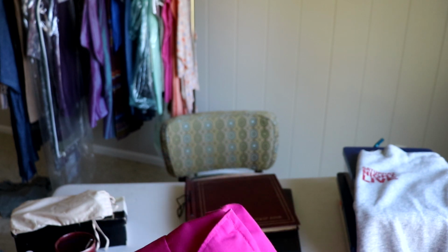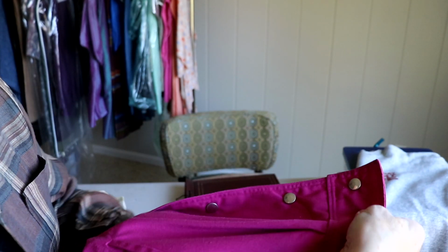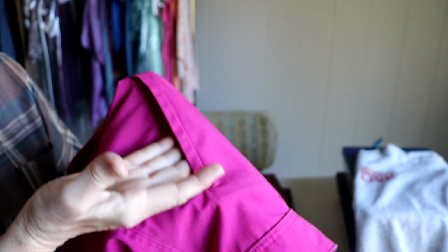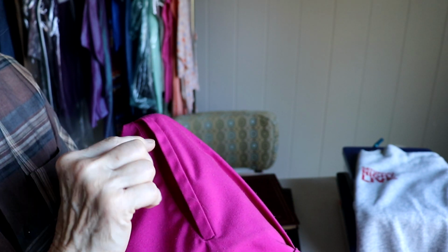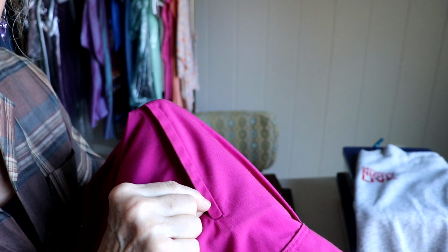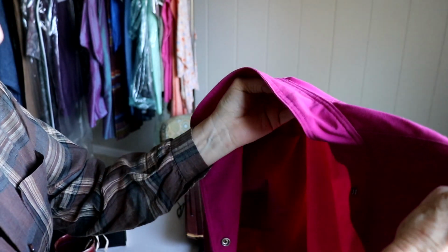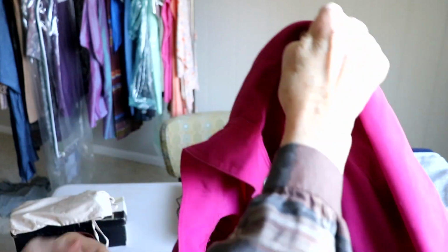So here's the inside pocket, and the outside of the pocket is made like this, with this covering, so that the hand goes in repeatedly, and you've got 2 layers here instead of 1. So I really loved this, and I didn't wear it that much.